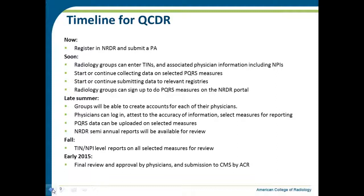Soon, sometime in July, we will have functionality for radiology groups to be able to enter their TINs and start getting ready to do their PQRS participation through NRDR. You can start or continue collecting data on any PQRS measures that are of interest to you. You can do that now or soon. And as soon as we have your registration and your participation agreement, you can start submitting data to any of the relevant registry databases in NRDR, and radiology groups can sign up to do PQRS measures on the NRDR portal.